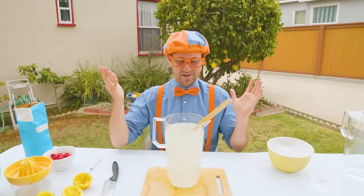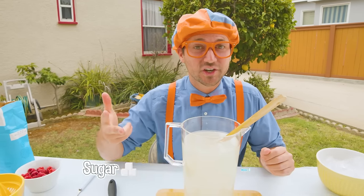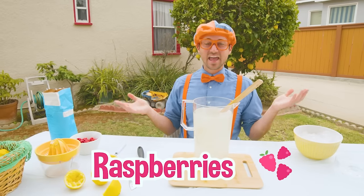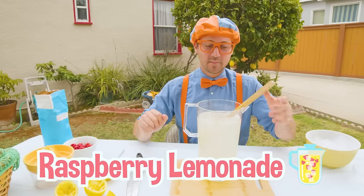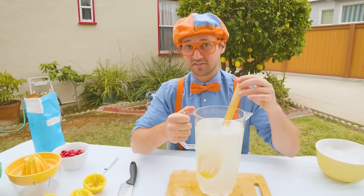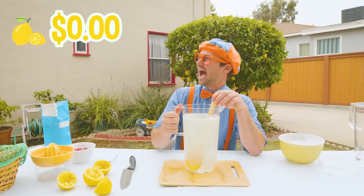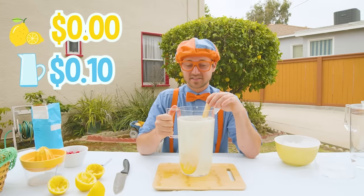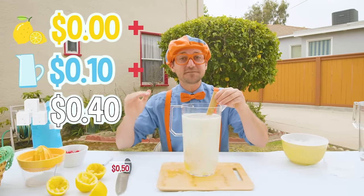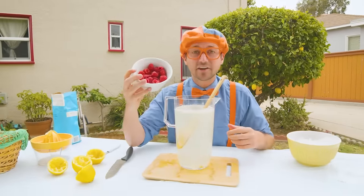This lemonade is complete. All you really need to make lemonade are lemons, water, and sugar. But we have that extra ingredient from earlier, remember? Raspberries. Yeah, we're gonna make raspberry lemonade. But before we add those, let's calculate how much this lemonade has cost us thus far. Well, the lemons were free because we have a great friend. The water was 10 cents, and then the sugar was 40 cents. So right now we're at 50 cents for this whole pitcher.